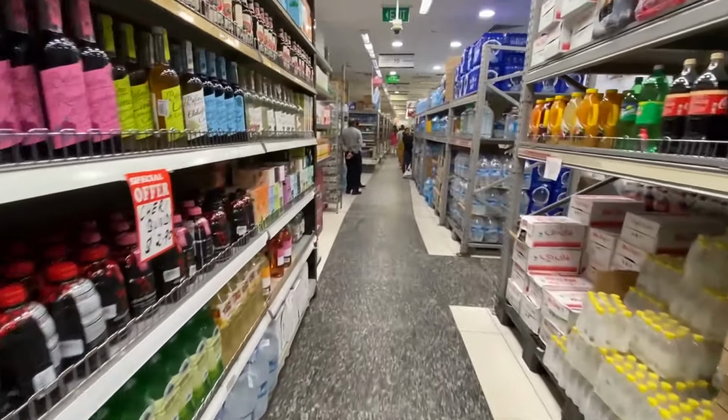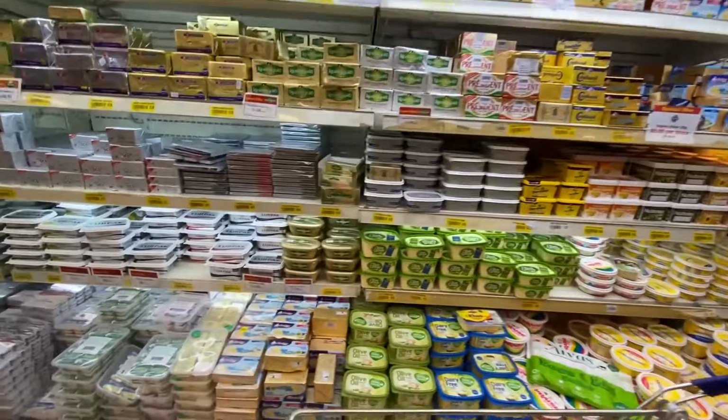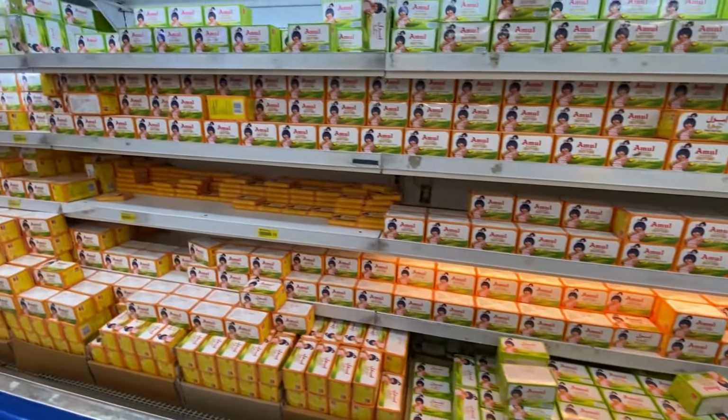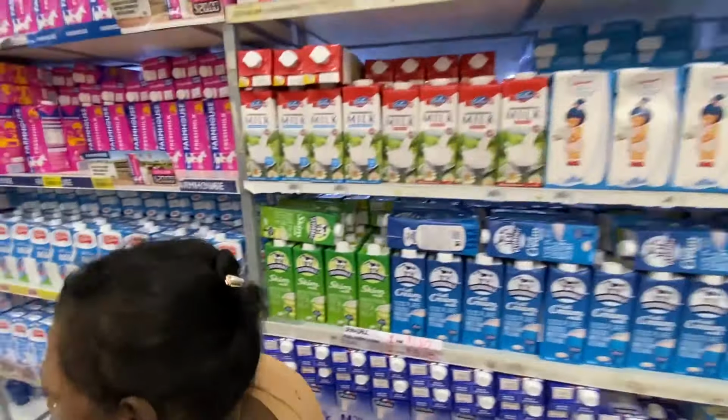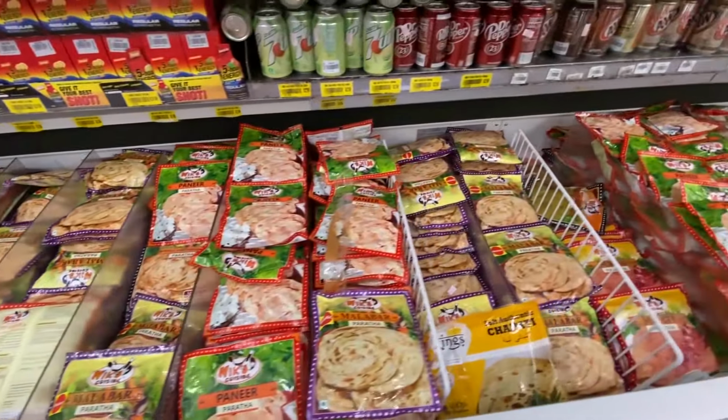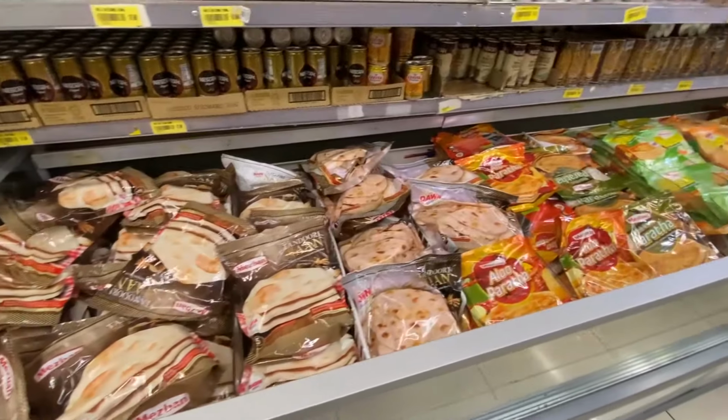I recommend you try this Amul butter. It's a really tasty Indian brand, and you can also buy Indian brand milk, like Amul milk. As well, you can buy chapati, paratha and all other Indian stuff here, which is frozen, like samosa and everything. It's really yummy.